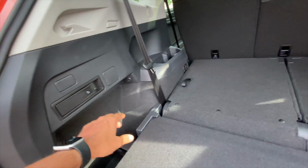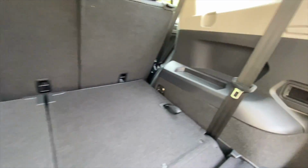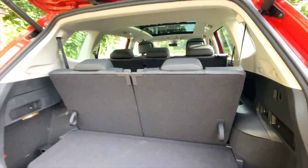No hook on this side, which kind of misses out on symmetry. Okay, there are cup holders for the last row passengers, and there's storage space for your phone as well. But there is no air conditioning for the last row of passengers. Let's pull this back. There it slots into place. That's kind of easy. Okay, this one won't. Yeah, there it is.